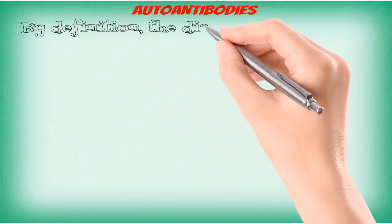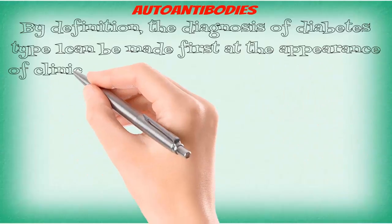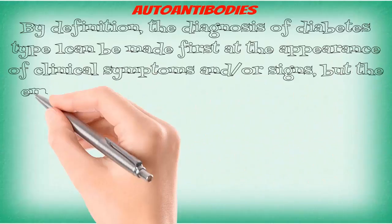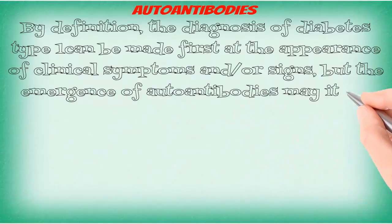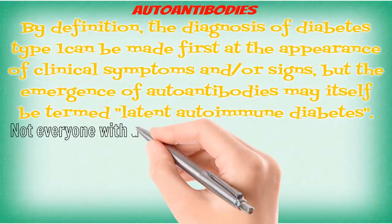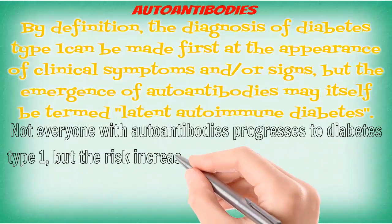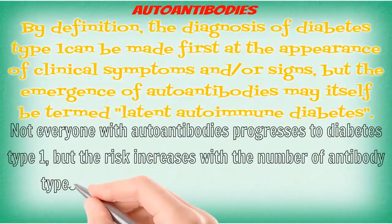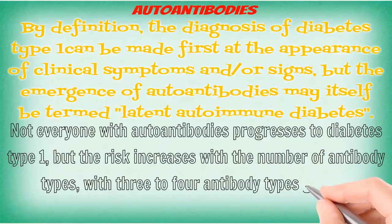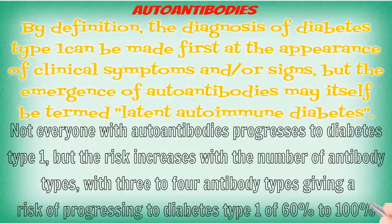By definition, the diagnosis of diabetes type 1 can be made first at the appearance of clinical symptoms and/or signs, but the emergence of autoantibodies may itself be termed latent autoimmune diabetes. Not everyone with autoantibodies progresses to diabetes type 1, but the risk increases with the number of antibody types, with 3 to 4 antibody types giving a risk of progressing to diabetes type 1 of 60% to 100%.